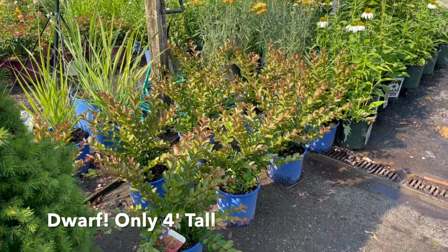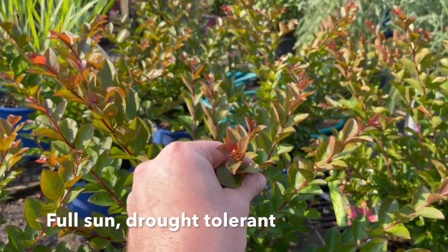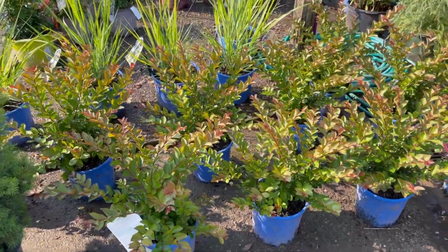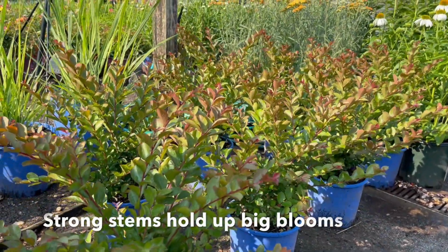It does need full sun, but like the other 2 plants I showed you, it is drought tolerant. Drought tolerant meaning after the first year. The first year, no matter what you plant, you're going to want to water pretty intensely while it roots. Very intense color, long, slender, glossy leaves, very beautiful plant.